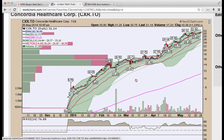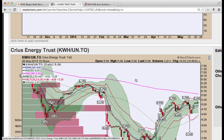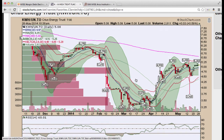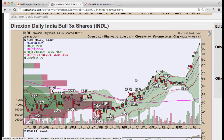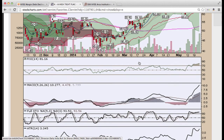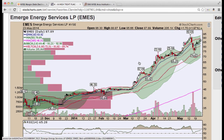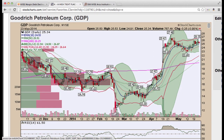Concordia Healthcare, Canadian stock on the Toronto Exchange. Cirrus Energy, India bullish shares 3 times. Index continues to show bullishness instead of selling on the news as we expected. Emerged Energy, a name that's been on the list for several weeks now on this breakout of the Bollinger Band and this flag sideways. Goodrich Petroleum moving sideways.